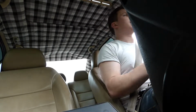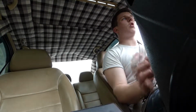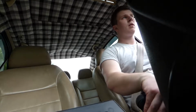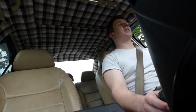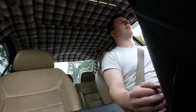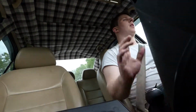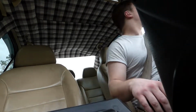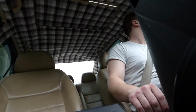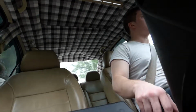This car has had pretty much just straight open downpipe since I got it. And it actually feels a lot nicer now that it has back pressure. I mean, yeah, it's a little boring. I went back to stock, but try not to lose you guys around the corner.